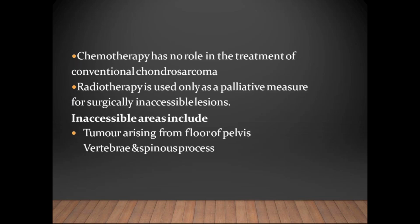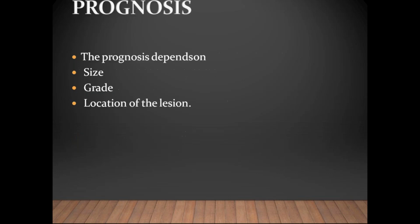Chemotherapy usually is not used in the conventional chondrosarcomas. They have no role. But in the other types, like secondary chondrosarcoma, it can be given as an adjuvant. Radiotherapy is a palliative measure for surgically inaccessible lesions. Like if you have a chondrosarcoma of the ilium, you cannot surgically treat it completely. So in those cases, radiotherapy may be a palliative measure. These are the inaccessible areas which arise from the floor of pelvis or even the vertebral spinous process. You cannot go on removing the pelvis completely, because you need an implant to fill up the space, which is not possible. So in these cases, you need to go for radiotherapy.